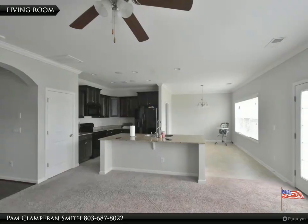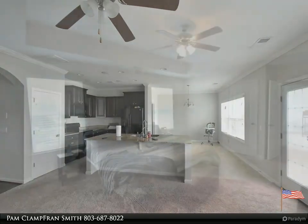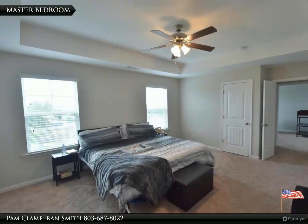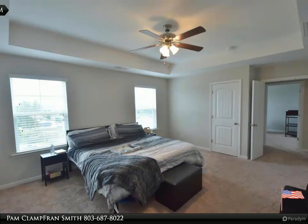The backyard has a deck which has an amazing view of the area, along with a privacy fence all around. Home has been freshly painted throughout. Plenty of room for family and friends. A must-see, won't last long.